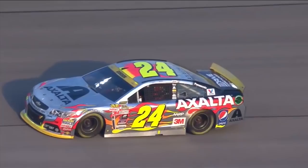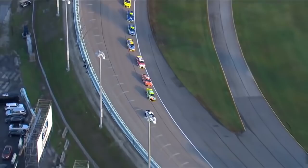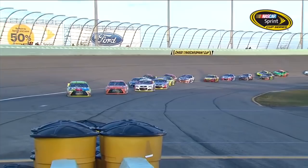It's more than just race cars and teamwork. You have to look at any way you can find an advantage for your race team. If you could talk the 95 into staying out, that's an advantage for the 24. Yeah, well, let's go to Dave.